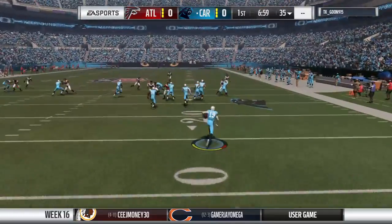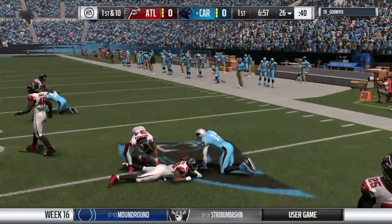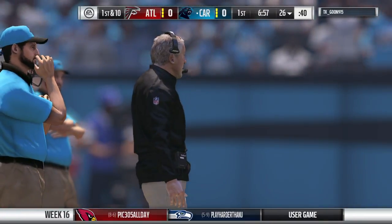On the return, it's Ted Ginn Jr. And he'll get it up to about the 26-yard line, just across the 25.